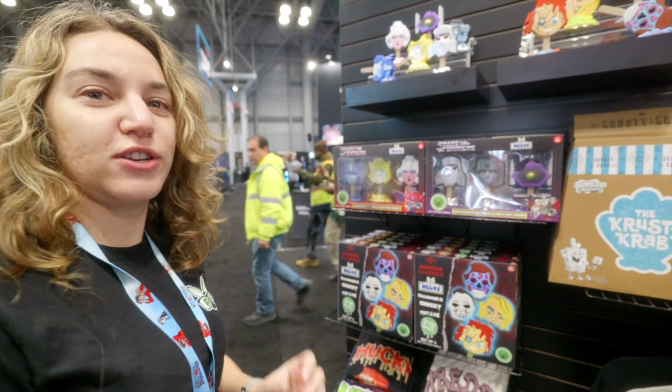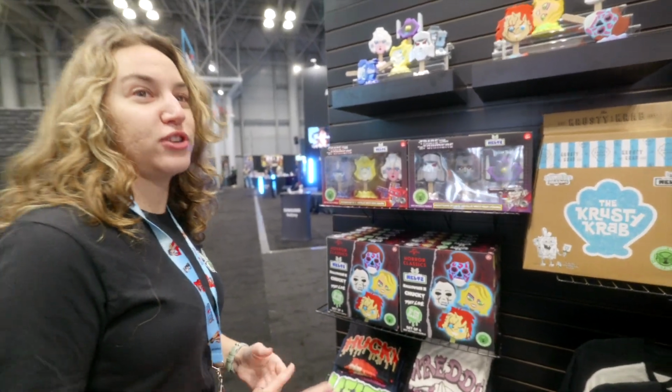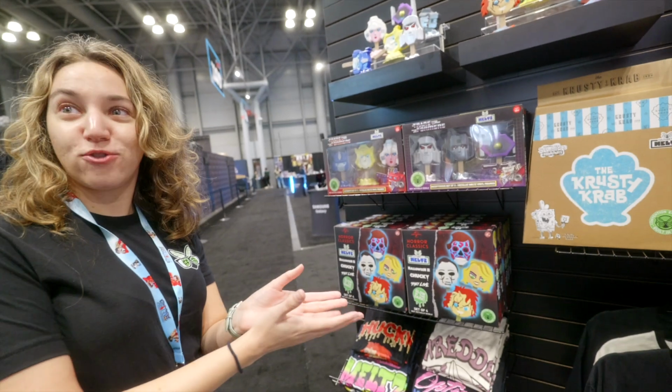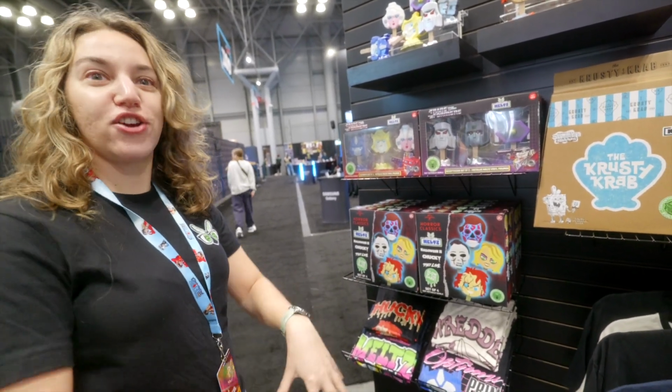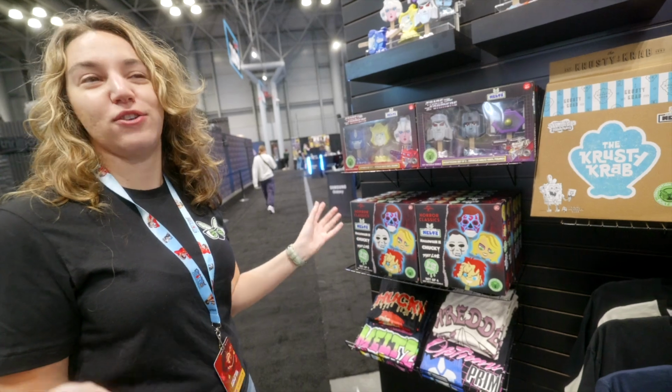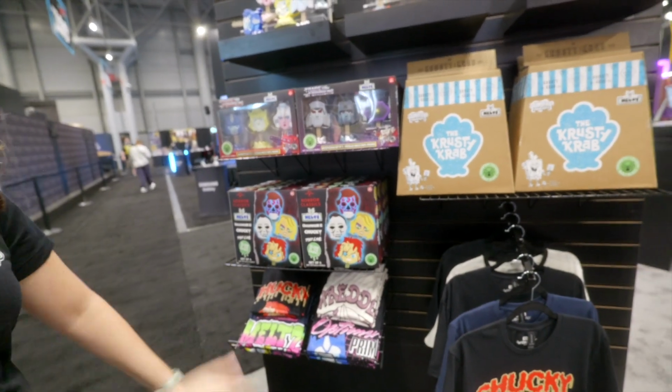We do have a couple of individual ones that are not part of the pack, so you can still have the collection, including the rare, because they're usually mystery, so you don't know which one you're gonna get. And so we have rare chases, but here you can, until it's sold out, get a chance to get it here first.